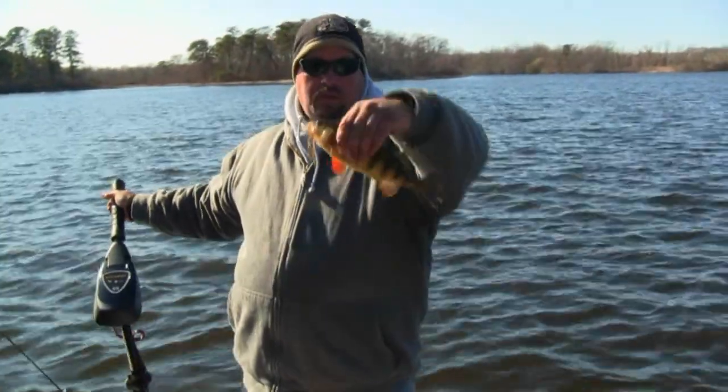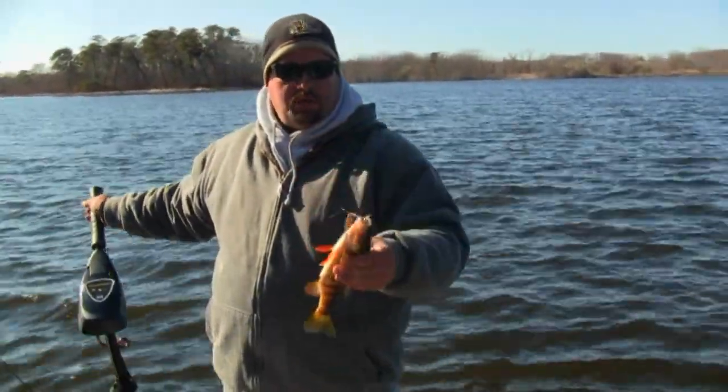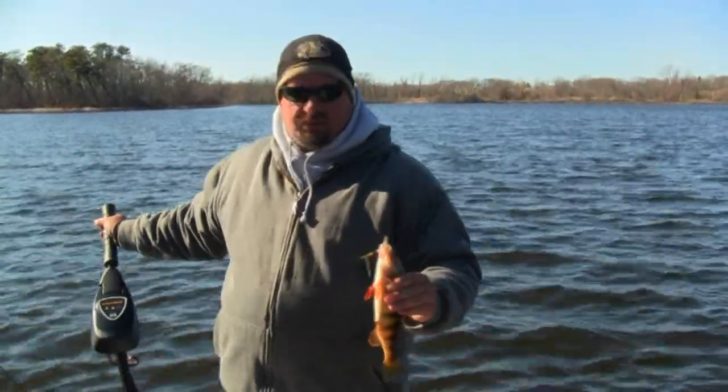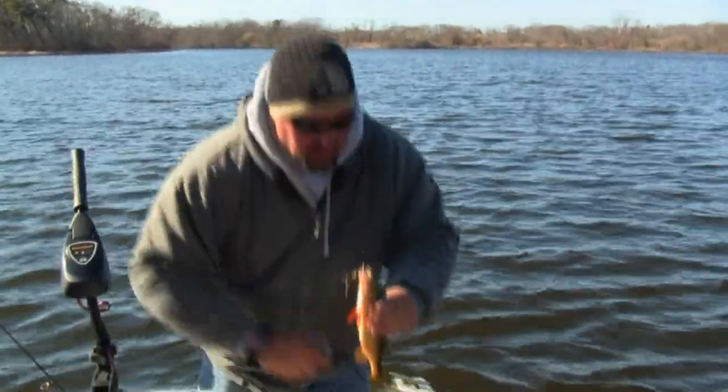Alright, we're nearing the end of the day, and we're working in a cove where we launched a boat. We got this nice yellow perch on an inline spinner. The Mepps Aglia number 2 long has been the lure of choice for me mostly today.